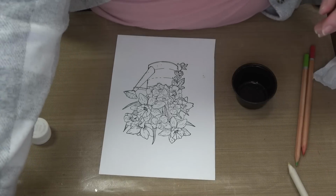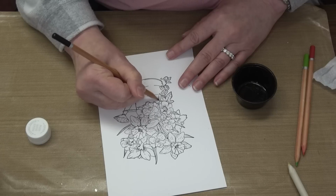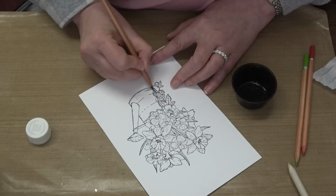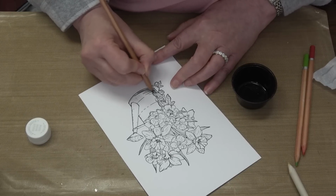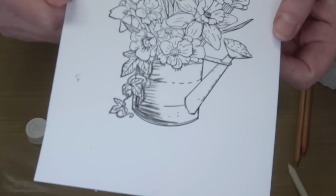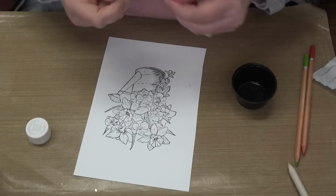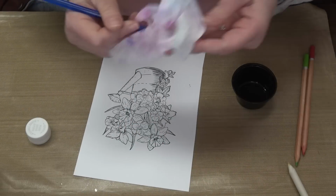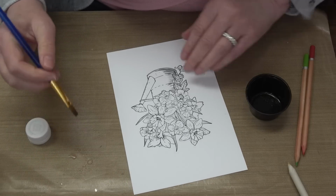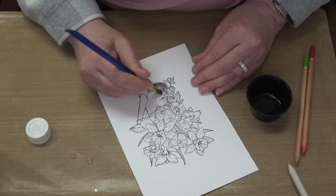So let me put that away. That way I don't get my blacks mixed up. Let's grab a black watercolor. And this time I'm going to add just a little bit, because I'm going to make this into a paint. And I kind of scribbled because I know it's not going to stay looking like that. I'm going to grab my brush. I think I will continue with my flat brush. I'm going to add a little bit of water. And change that into a paint.